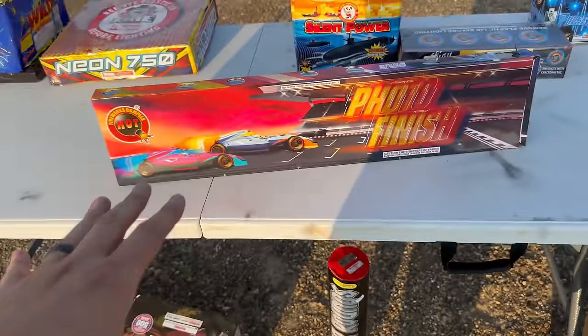This next one here called the Mug by DFS, I think is gonna be a little bit underwhelming after that monster of a fountain, but here goes the Mug. California, safe and sane. Yep, definitely a California fountain.